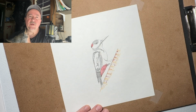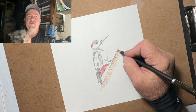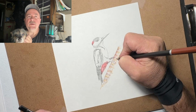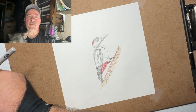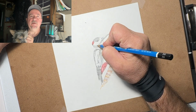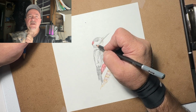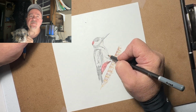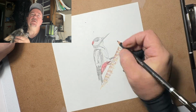So there's the color. I wasn't really happy with the branch, but hey, we're learning as we go. I'm gonna watch some color pencil videos and try and work on my technique a little more. The next couple drawings don't have any color in them, but we are going to get into color eventually, pretty deep.